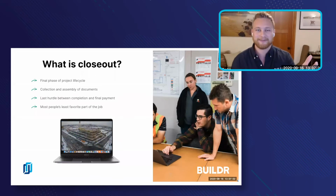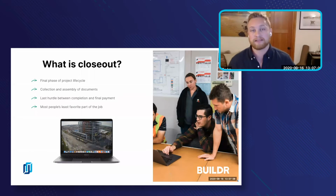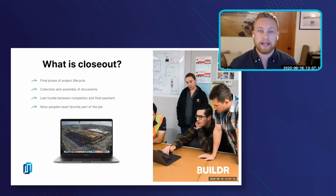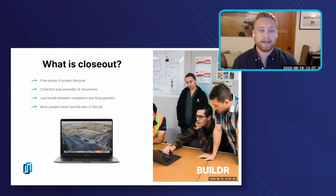It might sound obvious to a lot of us, but that's that last phase of the project lifecycle, right? It's where we need to spend a lot of time collecting documents, organizing documents, asking trade partners for the documents, putting them all together and giving them to the client, right? It's that last step before we can get paid for the work we've already done. And it's crucial if we're thinking about how we can get paid faster. Well, if we can do closeout faster, that'll make a big impact.